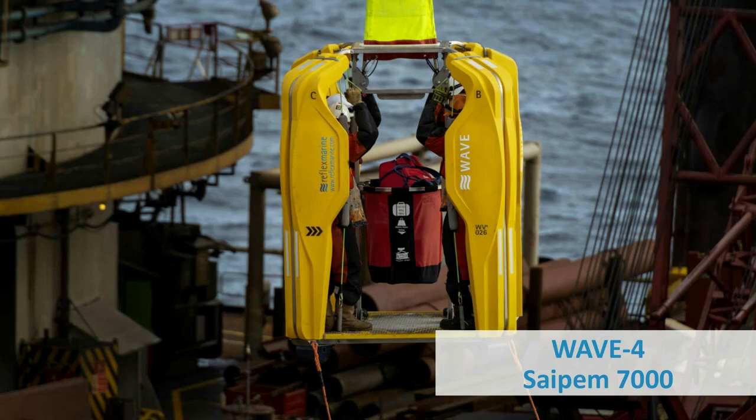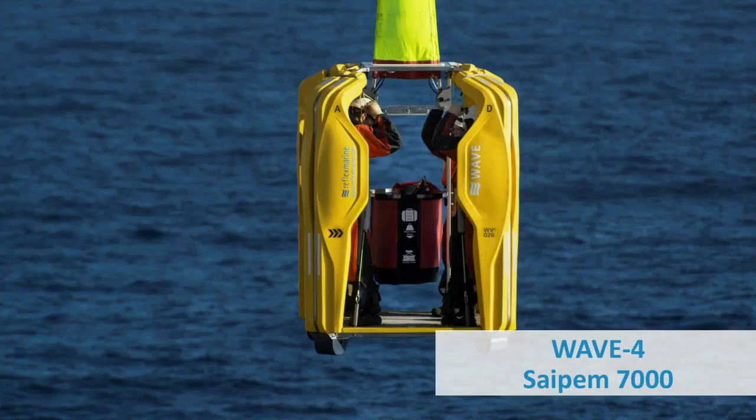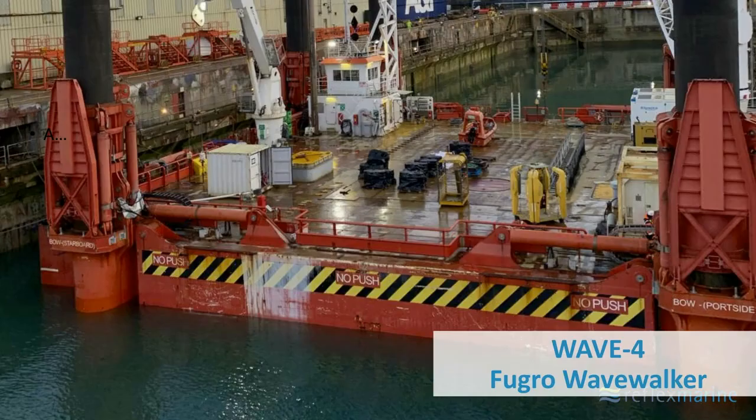This is Wave on Saipem's 7000, so you can get an idea how it looks. You can see that the luggage basket is filled with people's bags, and you can see the position of their hands when they're being transferred, and how the buoyancy is protecting each of the passengers. Again, from another angle, Wave 4 being used on Saipem 7000. This is Wave 4 on the deck of Fugro Wave Walker at Hinkley Point C. So it gives you an idea of its size when it's on the deck, not being used.